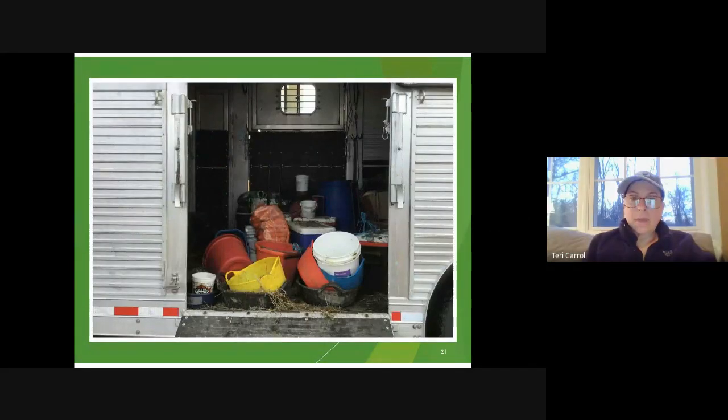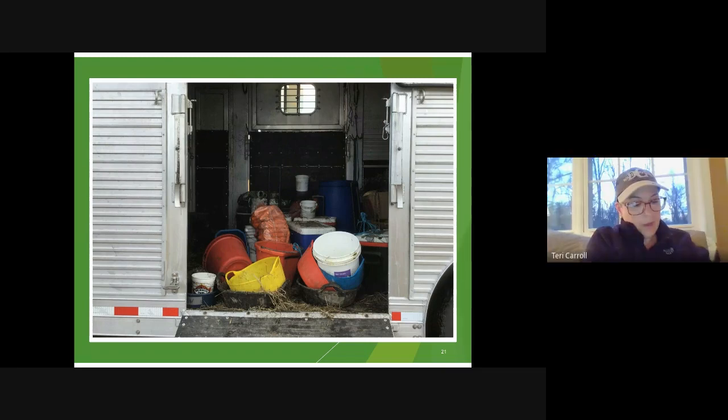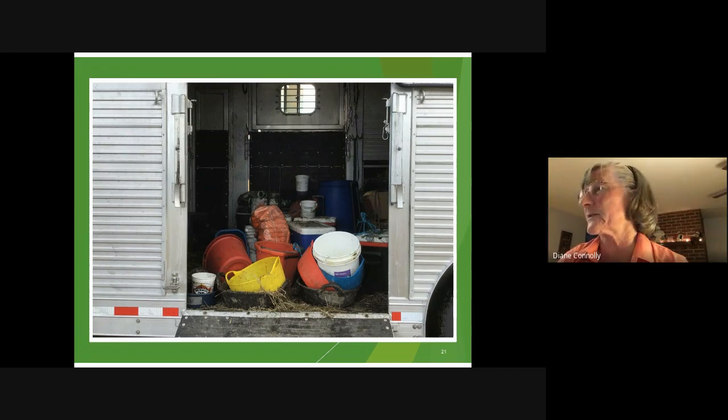And at the end of a ride, it doesn't matter how careful you plan, this is what it's going to look like. We just have a comment that one person said they've been using the Amazon moving bags for hay, holding 3 flakes and zip closed, cheap and holding up so far. And another person says contractor bags are great, easy to get. Yes, those were contractor bags that the hay was in.